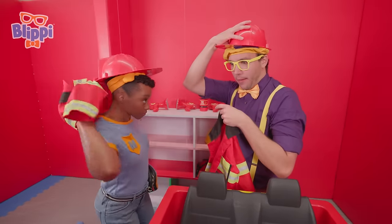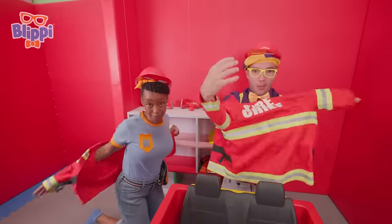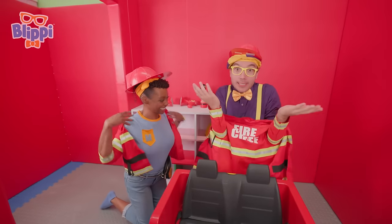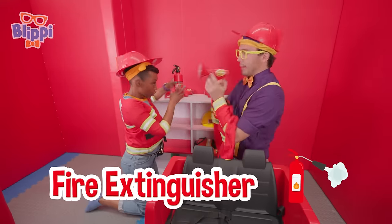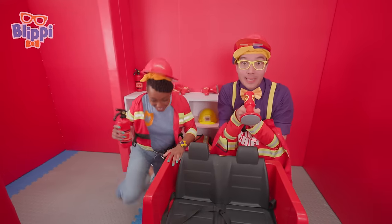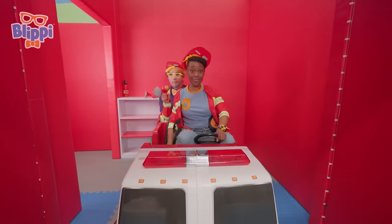Okay. Firefighter helmet on. And my fire jacket on too. And now we just need to go find a fire. Okay, let me grab my extinguisher. Okay, and I'll grab the megaphone so I can be really quiet. Here we go. Here we come. Woo! To save the day.